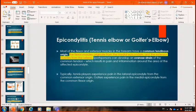Next, in the elbow you can also get epicondylitis, or tennis elbow or golfer's elbow. It is named as such because those who play tennis a lot often get tennis elbow, and those who play golf a lot get golfer's elbow. Tennis players get lateral epicondyle pain, or epicondylitis, because they use backhand. If you play tennis, there's the way you bat, and one of the movements is called the backhand movement. You use your extensor muscles a lot during playing tennis when you use that backhand posture. And golfers use their flexors to hit the ball, right?